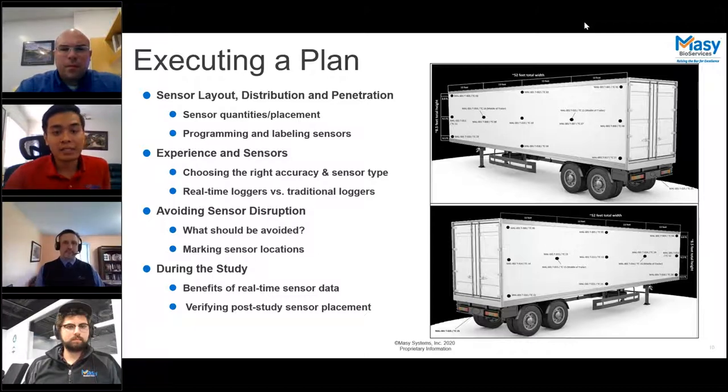Looking at the picture to the right, this is a simulated sensor layout diagram that was actually used for a real life time mapping study. 27 sensors were specifically used to fill all areas that may impact product or be impacted by environmental conditions. Looking at the labels, it's imperative that the sensors are labeled beforehand in case specific areas need to be looked at for temperature control adjustments while chamber stabilization and equilibration are in progress.